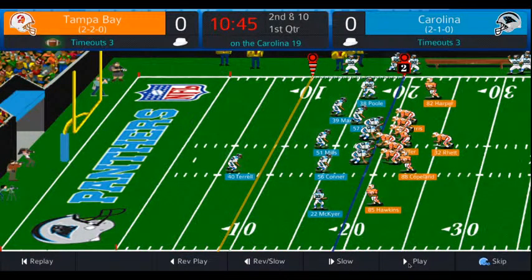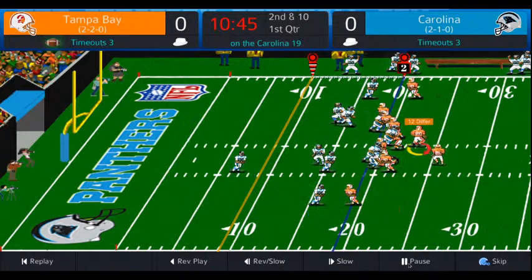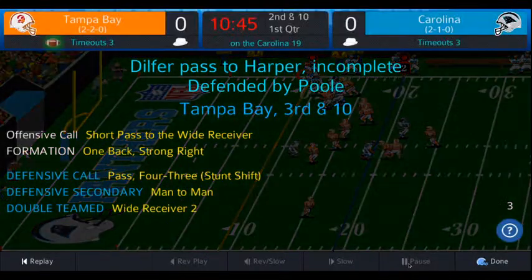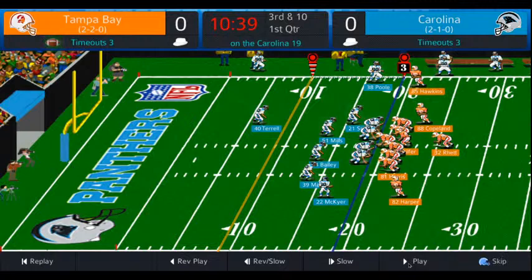Again, Rhett, your lone back in the backfield with Copeland in the slot to the left. Hawkins and Harper, your wideouts. Dilfer takes the snap. Takes a short drop. He's under duress. Incomplete as the Panthers are now getting stingy as Harper is defended well by Tyrone Poole.